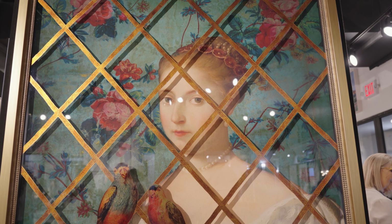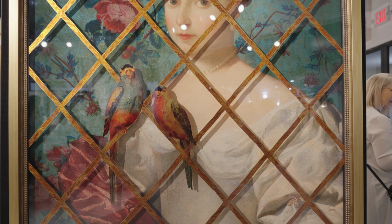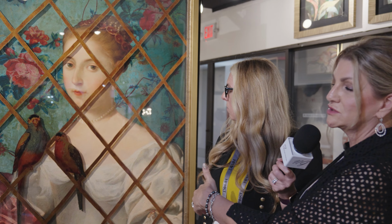Well, this is just a gorgeous painting, and a lot of my paintings are made up of many other individual pieces and parts from different paintings, so I collage them together. So this gal is from one painting, and she's a beautiful, again, 16th, 17th century woman. And she has a hand-painted background in the back. And then you see the lattice work that floats over her.